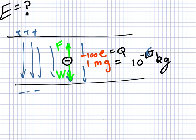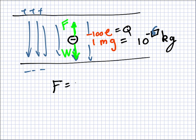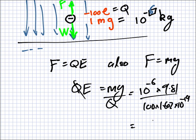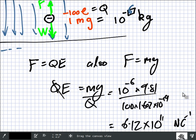Get an answer, Ben? So let's have a look. Or the same answer. Maybe you're both wrong. So let's have a look here. We have F equals QE, but also F equals mg, because they're the same. So that means QE equals mg. So E is mg over Q, which is 10 to the minus 6 times 9.81 over 100 times 1.602 times 10 to the minus 19. And what did you get? 6.12 times 10 to the 11. The unit? Newton. Okay, Newton.